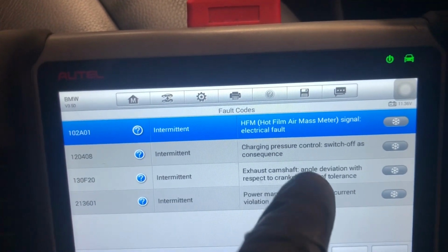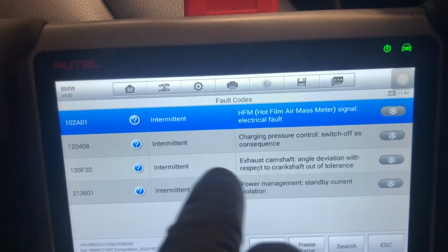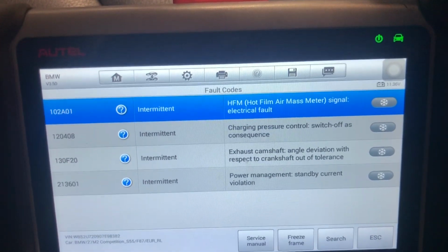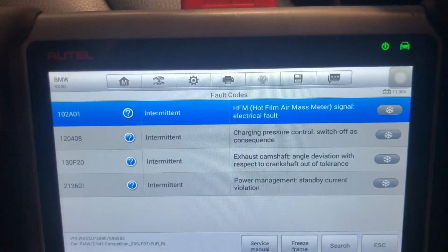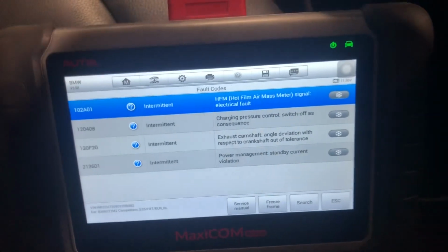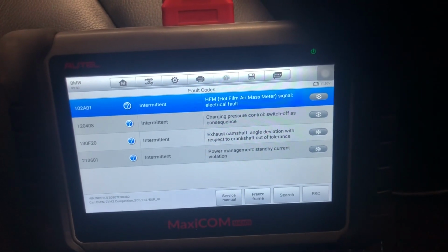Charging pressure control switch off, that is as a consequence of the exhaust camshaft being out of line. The car's detected an issue, that's basically saying that the car's in limp mode, it's turned all boost off, it won't allow you to have any boost. And then obviously the one above that is just also we've taken the inlet off so that we can see if it's got a capture plate on, which it hasn't, funnily enough. So next step is we've got to strip the car down and find out how far out of time it actually is.